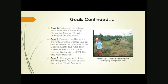Goal number 5, protection of natural resources and community character through growth management strategies. This again is related to linkages of conservation lands, picking parcels because they make sense for contiguous open space, which is critical to be actual habitat for species, as well as some planning. It's also a planning strategy.